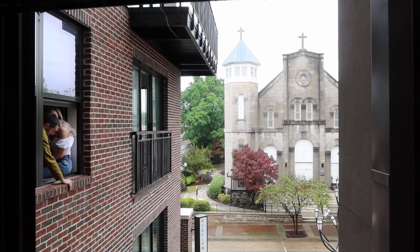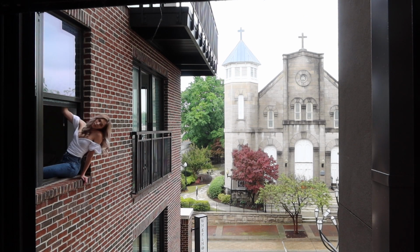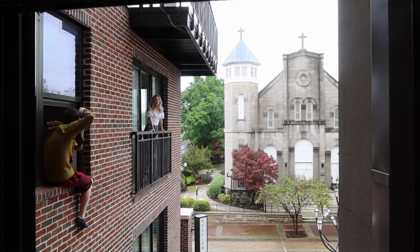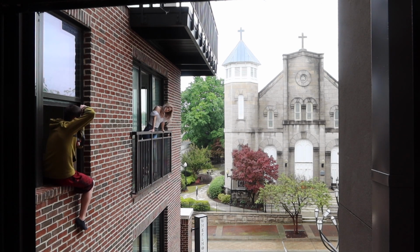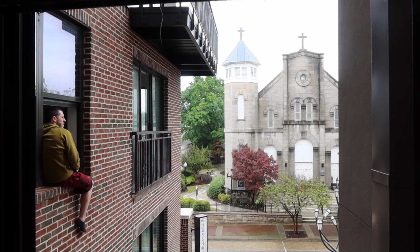And here is the process of taking the photo. Now that the photos have been taken, I figured I should show you the results. So here are the results of our window challenge.